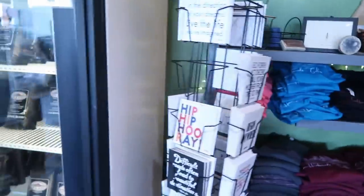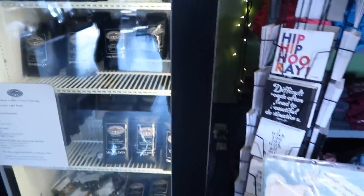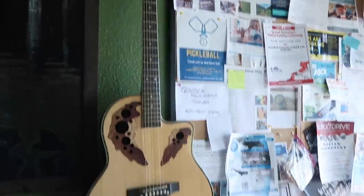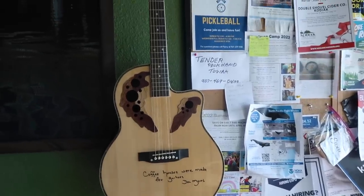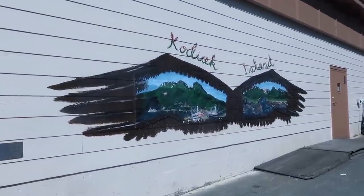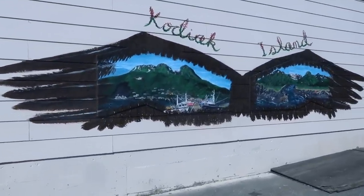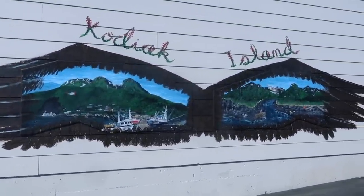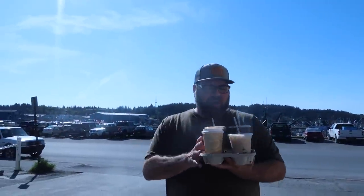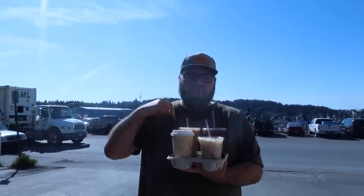They have lots of coffee, obviously. And they even have a guitar that you can use at the coffee shop. I have never seen that before. And even in Kodiak, we have a nice Instagram wall. Look at this. And be an eagle. Adam's got our coffees. Got four coffees, two for us, two for friends.